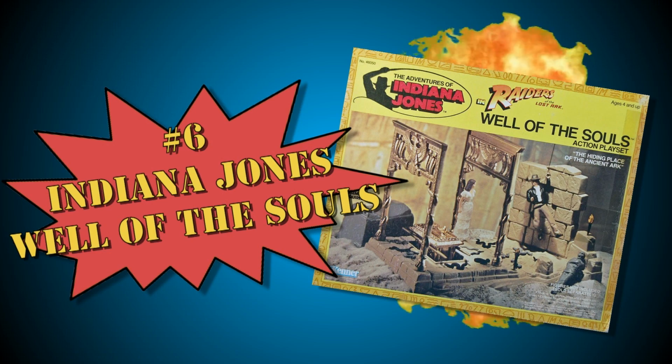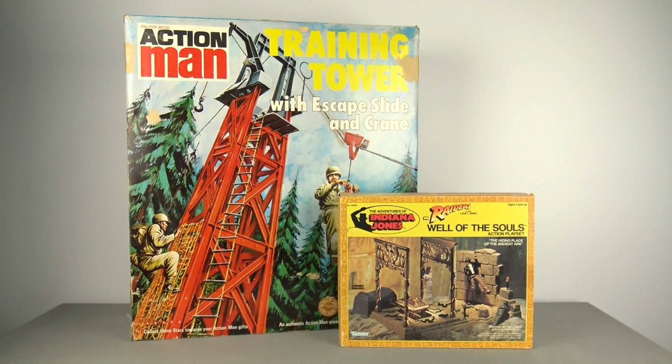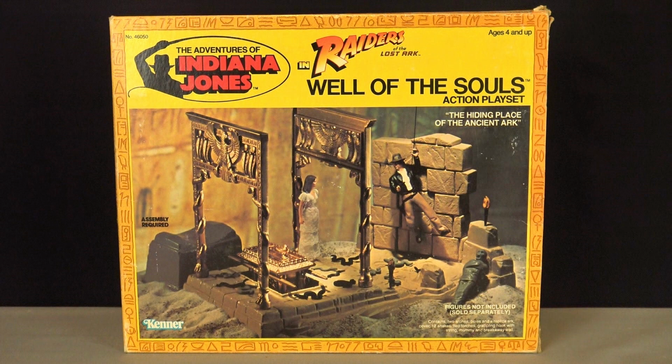And coming in at number 6 is the Well of the Souls from Kenner's Adventures of Indiana Jones toy line. Many of the best action figure playsets are quite large in scale, but size doesn't always matter. Easily the smallest playset on this list, the Indiana Jones Well of the Souls playset earns its slot for being incredibly accurate to the movie.